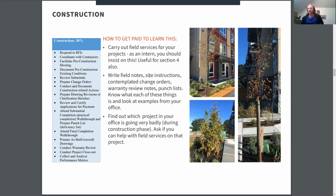So if you do work at a firm that has projects that get built, then you should insist that you have a chance to be involved in the field services for the projects that you're working on, that you get to go out and review work, that you get to write field notes, write site instructions, write contemplated change orders. Can you go out to the warranty reviews? Can you put together punch lists for deficiencies at the end of a project?